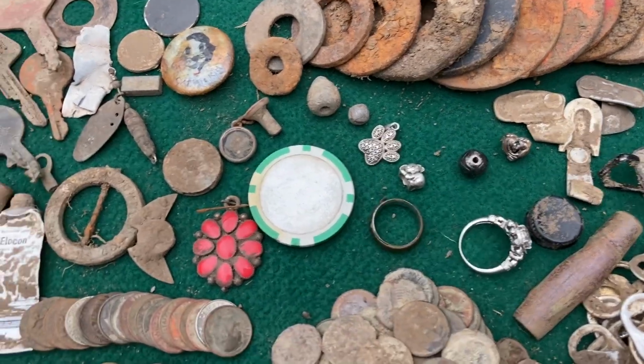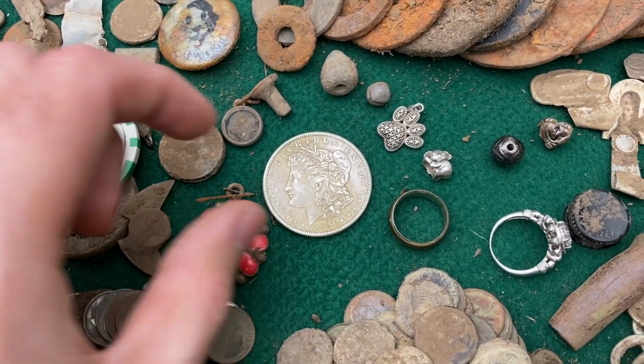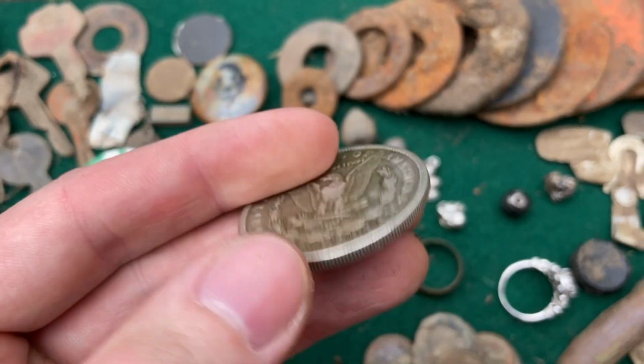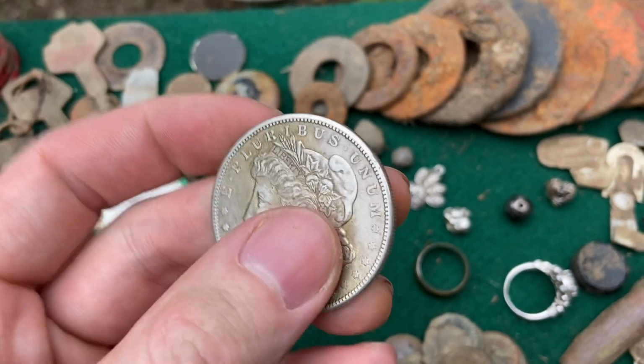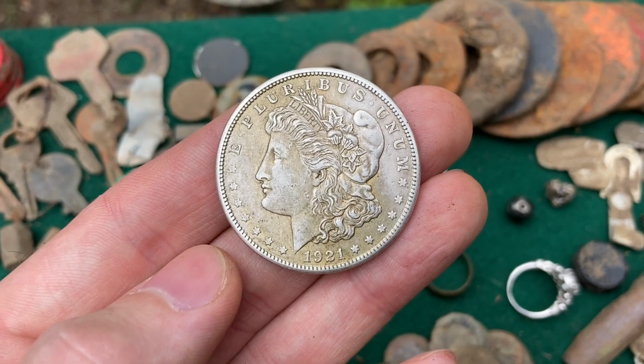Pretty cool. And then last of all, I was going to show you guys, I actually cashed in some more of my change, and I bought myself a big Morgan dollar, a 1921 S, which is a San Francisco mint. It's pretty cool. It's a 100-year-old silver dollar, and I'll tell you guys just a little bit of the history on this cool old U.S. coin.